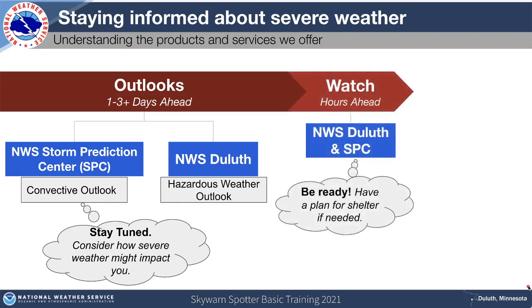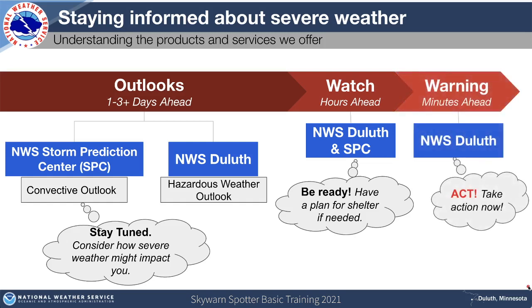As you get closer, hours ahead of severe weather, we will issue what's called a watch. And a watch means be ready, have a plan for shelter if needed. And then when storms exist, we will issue warnings. A warning means that the threat is imminent or ongoing. It means time to act.